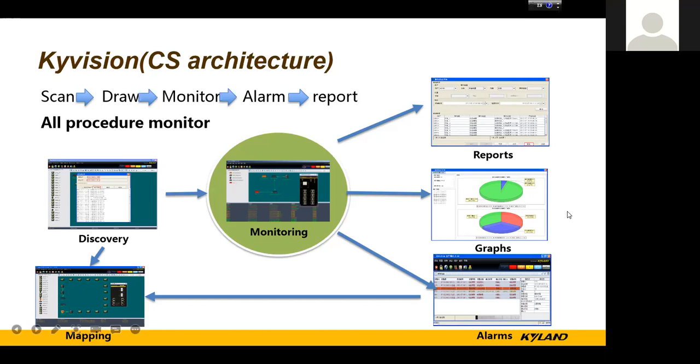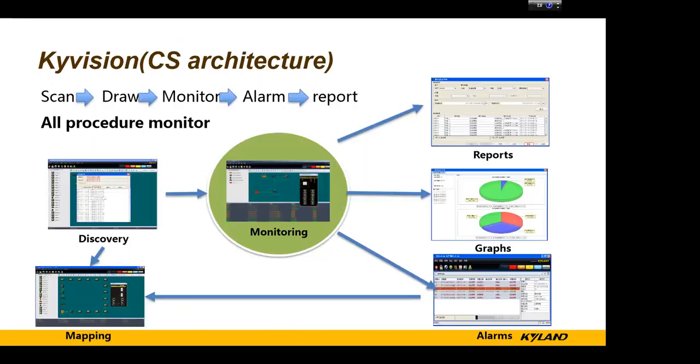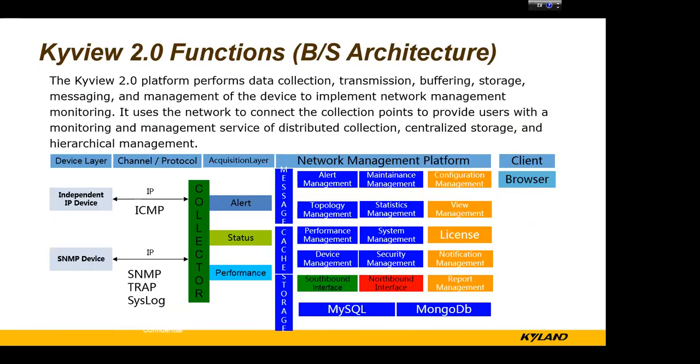And you can see that it can also create graphs to report to the maintenance staff. And the second one is KView 2.0. Compared with KyVision, KyVision is based on the client and server architecture, but KView is based on the browser and server architecture. It is the main difference.